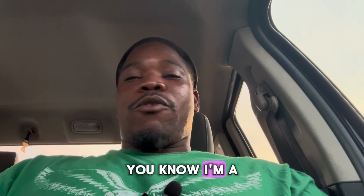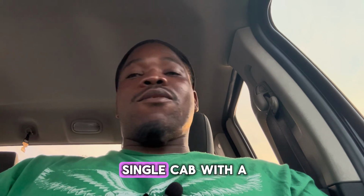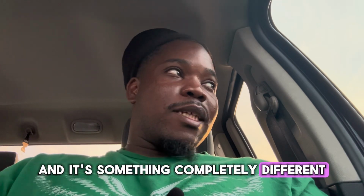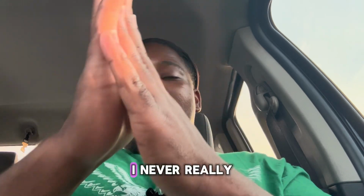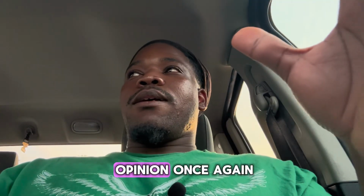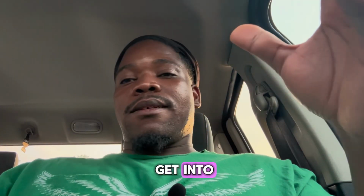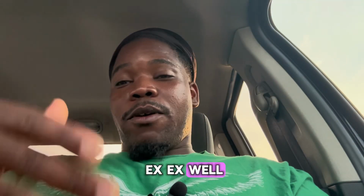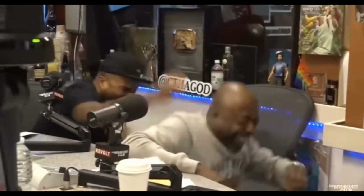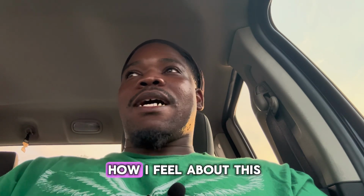But like I said, I'm a Dodge Ram guy. I own a crew cab. So to see a single cab with a Hellcat engine inside of it, that's definitely out of this world, and it's something completely different. So the first thing I want to jump into is, honestly, I'm just giving you guys my own personal opinion once again, because I like to clarify stuff like this before I get into being able to pretty much express myself and tell you guys how I feel about this.